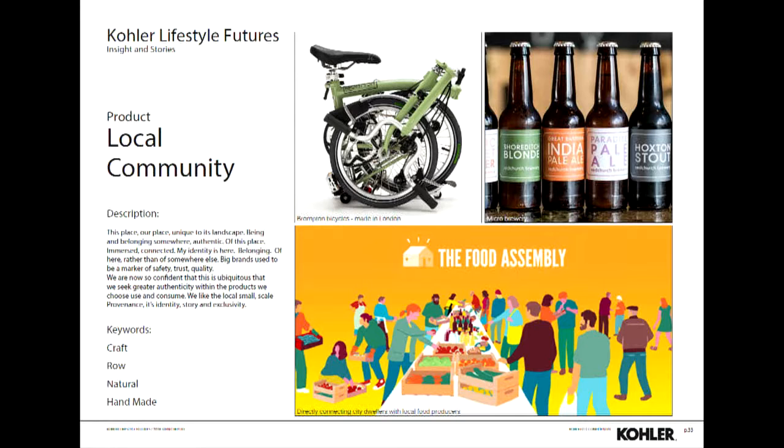Food assembly is a great project. So this is something that's happening in London, where essentially the customer and the supplier cut out the supermarket, because large chain supermarkets don't necessarily have the supplier's best interests at heart, and quite frankly, they don't necessarily have the customer's best interests at heart.